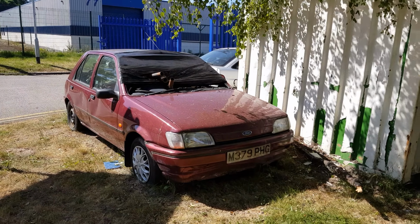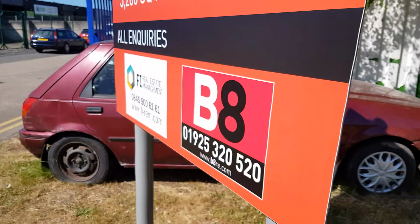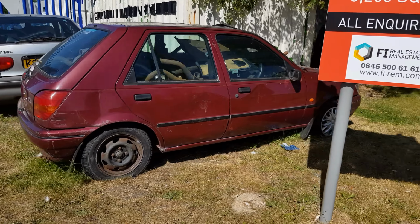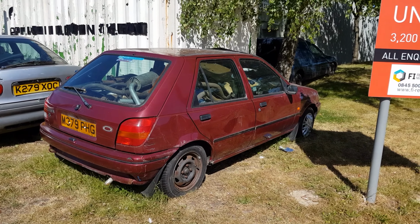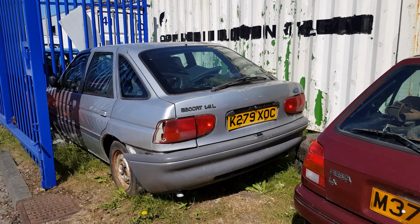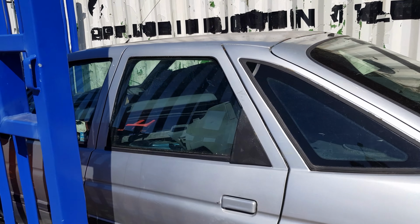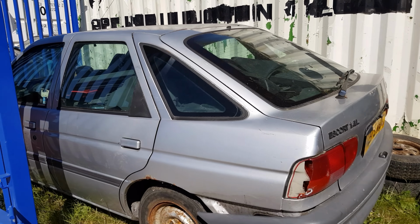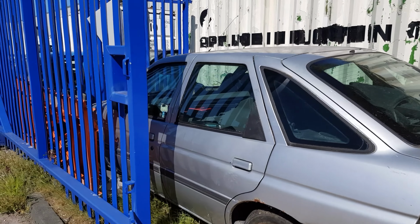Got a Mark III Fiesta. Full of bits as well. I think they've literally just piled the cars with stuff as they've done the move. It must have been a mammoth task. I dread to think how long it took them to do it. Mark 5 Escort, Mark 6 sorry. Again, full of bits. Best thing to do is give Graeme a ring. Ask him what you want and he'll know where everything is.